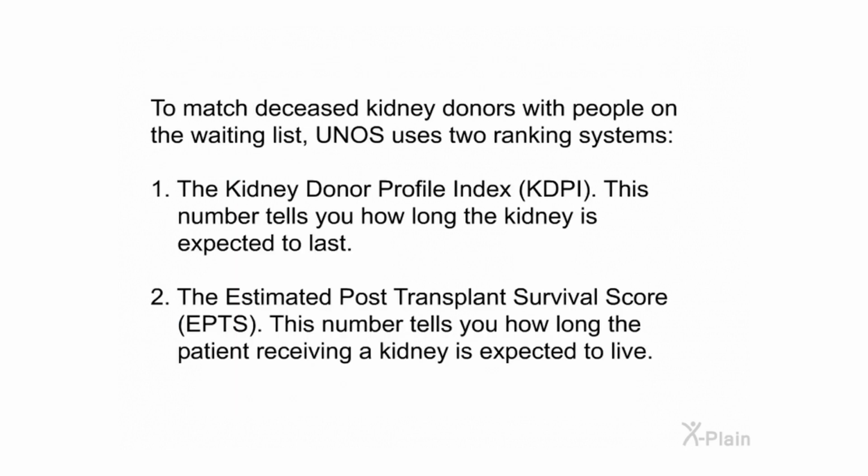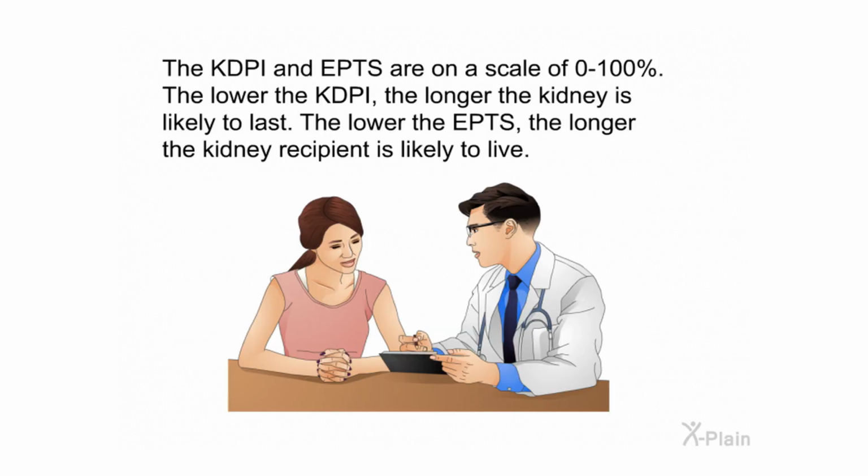To match deceased kidney donors with people on the waiting list, UNOS uses two ranking systems. 1. The Kidney Donor Profile Index, KDPI. This number tells you how long the kidney is expected to last. 2. The Estimated Post-Transplant Survival Score, EPTS. This number tells you how long the patient receiving a kidney is expected to live. The KDPI and EPTS are on a scale of 0 to 100. The lower the KDPI, the longer the kidney is likely to last. The lower the EPTS, the longer the kidney recipient is likely to live.